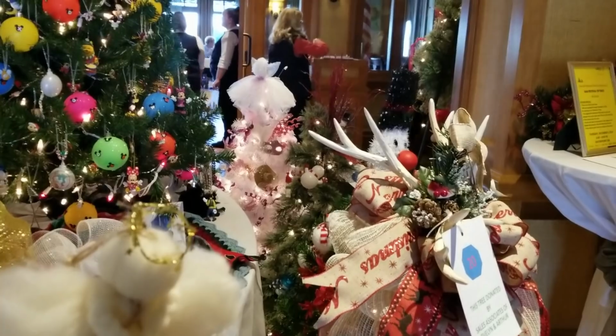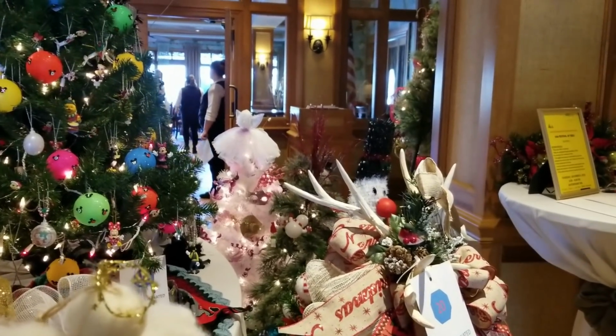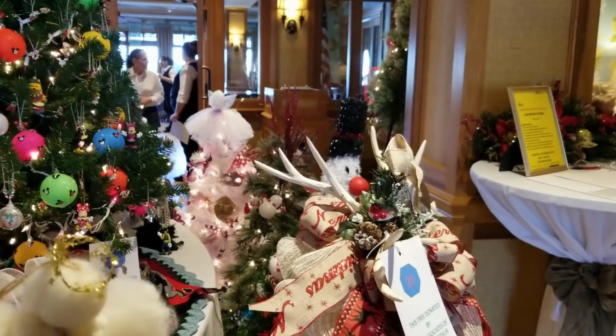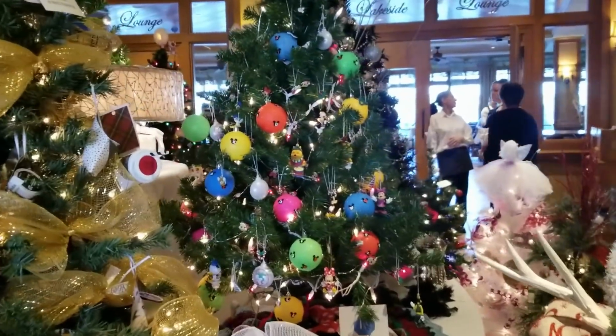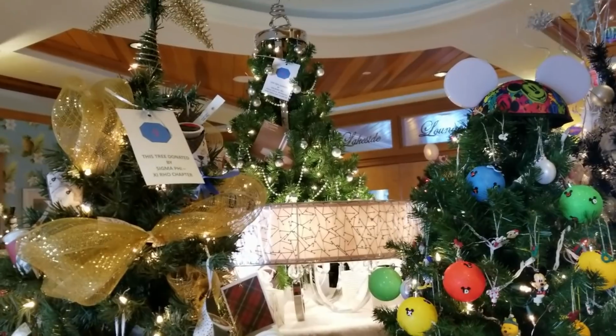We are going to start our Festival of Trees. Deb and I are going to go to each rec center and take pictures of all their Christmas trees. So it's just one of them. Oh, it is. Is it? I think it is. Yeah, it is.